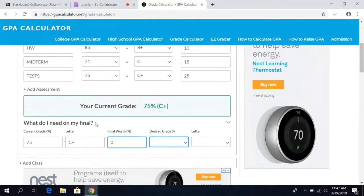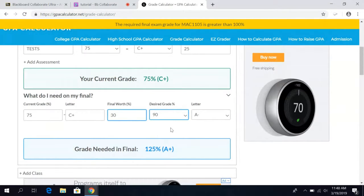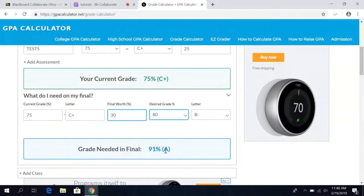What do I need on my final? So let's say the final is worth 30%. Let's say you want that A in that class. So we're going to choose 90. In order for you to get an A in this class, you would need to get 125% on your test. This is highly unlikely, so you would most likely be better off predicting what a B would look like. And so the lowest B would be an 80. And now you need a 91% or better in order to improve your grade.